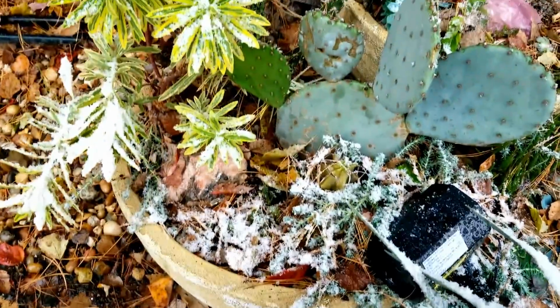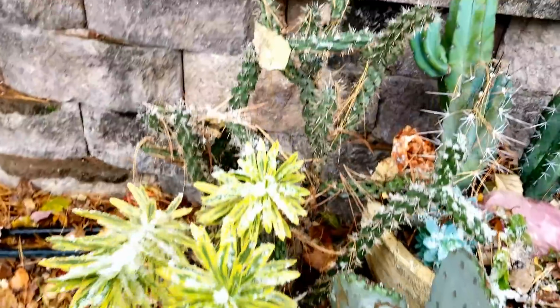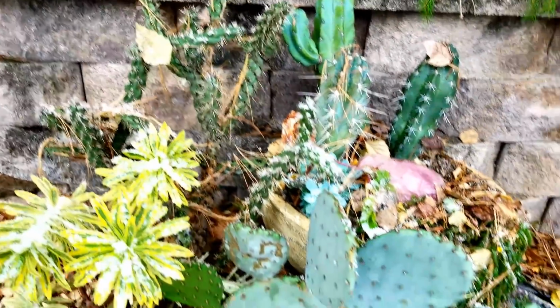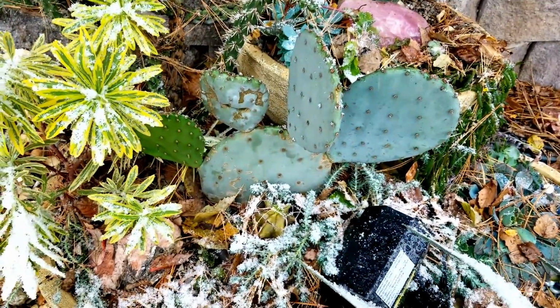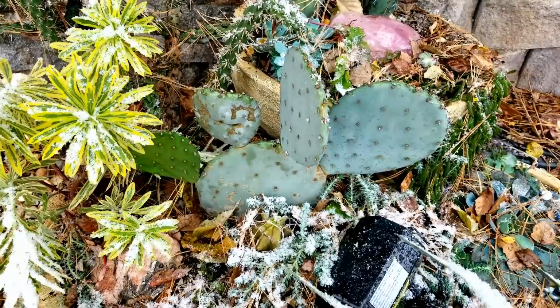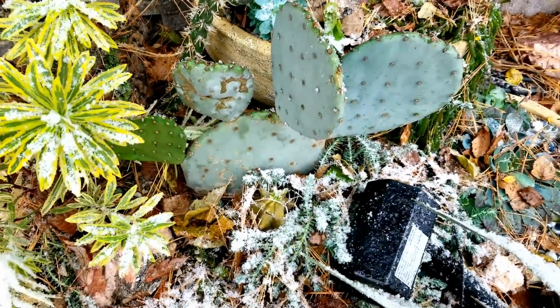But in here, I don't know if you remember when I planted this up. This has the Euphorbia Ascot Rainbow back here in the back. A nice cholla over there that's actually put on a decent amount of growth. And then this prickly pear, Opuntia. I don't remember the name, the variety, because the handwriting was really weird. I think it was Engelmannii, but I'm not positive. It was hard to tell what was written on the tag.